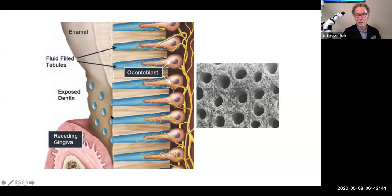Every time you cut the dentin, you infuriate the pulp. And sometimes it takes the pulp 20 years to die after a crown. You can infuriate the pulp and it's mad for 20 years and it could die 20 years later. So it is fragile when it comes to these odontoblasts, so leave them alone.